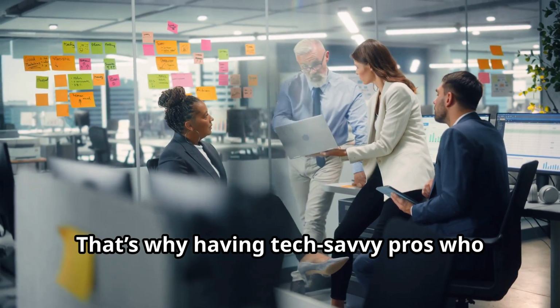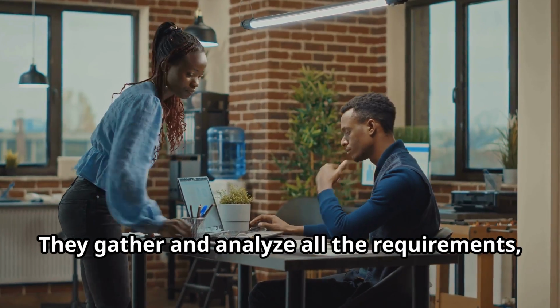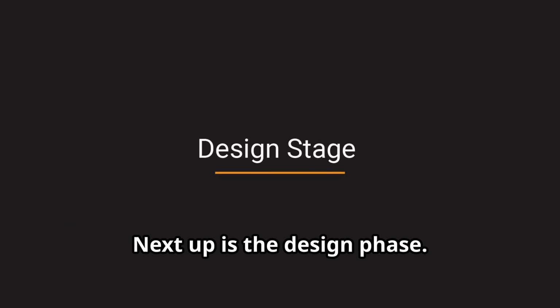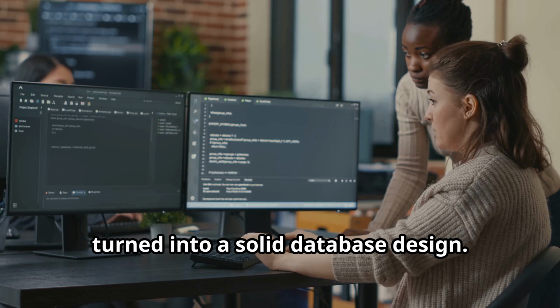That's why having tech-savvy pros who also understand the business side is key. They gather and analyze all the requirements so there's no confusion later. Next up is the design phase. This is where those requirements get turned into a solid database design.